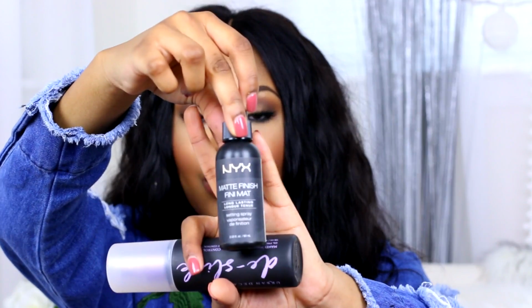It's a really nice and helpful trick to help with your oiliness, and vice versa if you are really dry. If you have dry skin, they have dewy setting sprays as well. I know NYX has a dewy version of their matte setting spray.